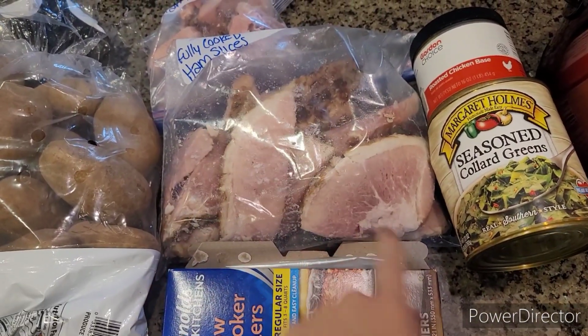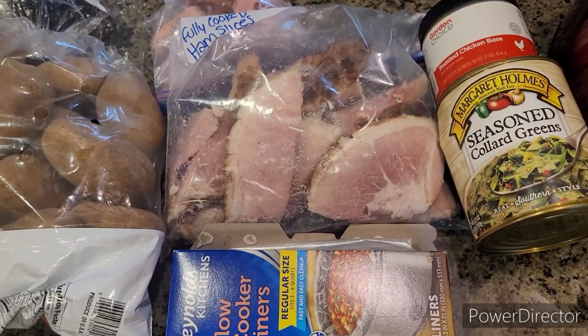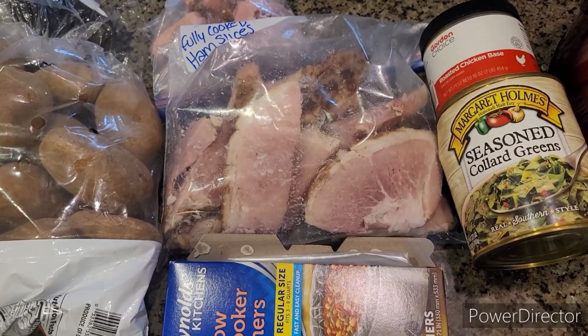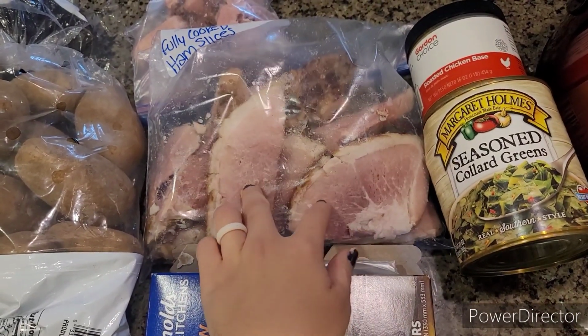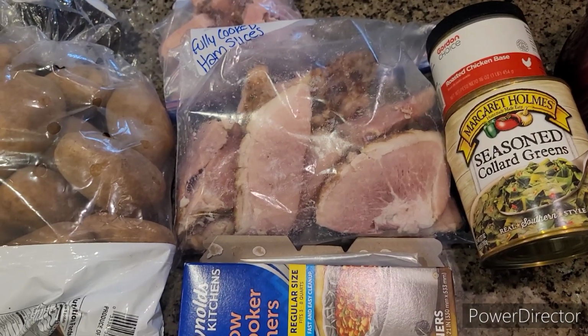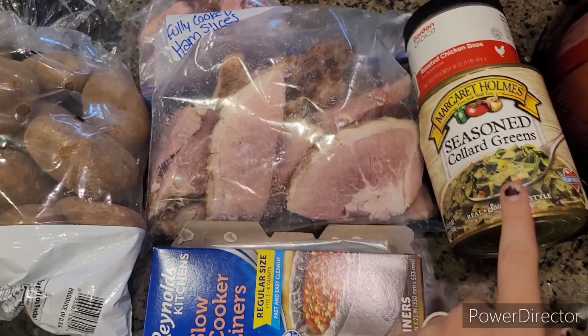Still had ham that we weren't going to use, so I just left it in slices and froze it for a quick and easy dinner. That's what we're going to do. So I already cooked this previously, had it in the freezer. It's been thawing overnight in the fridge. So we're going to use this for dinner.